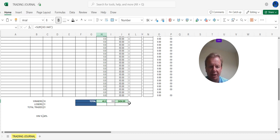That's 40.5. This is your actual net pound per pip, so it works out the average. And then this is the important bit, it's gone green, so it's £404.90. Okay, that's off 21 trades, and even though it's only a 48% win rate, it's still up. And that's what I explained in my other videos. My average is probably 50 to 60% win rate, but you don't need an 80% win rate.